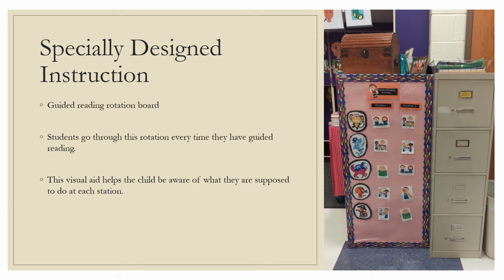This is the guided reading rotation board. Every week, the students have guided reading activities. This includes 5 rotations that all entail different activities to help the students improve their reading and reading comprehension abilities. These activities include listening to a reading, silently reading to themselves, reading to Mrs. Parr, free writing, or doing word work. All of these activities help to strengthen the students' reading and writing skills.